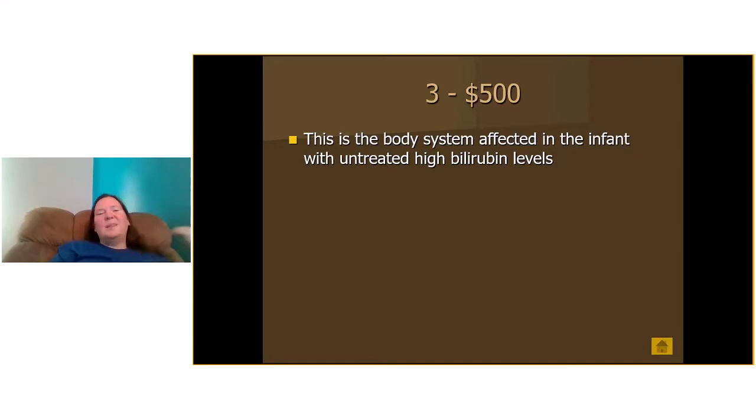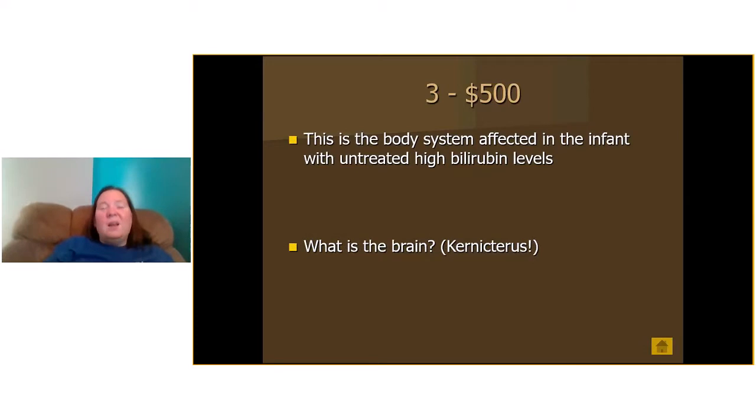Which body system is affected in the infant with untreated high bilirubin levels? It's not the liver. The cardiovascular system? Brain. Very good. The brain. So bilirubin comes from our liver, but when we have high untreated bilirubin levels, that bilirubin that's been unbroken down and unprocessed sits on the brain tissue, and it breaks down brain tissue. So they get permanent neurological problems, which is called kernicterus. So kernicterus is where they'll have permanent neurological disability because of high bilirubin levels.